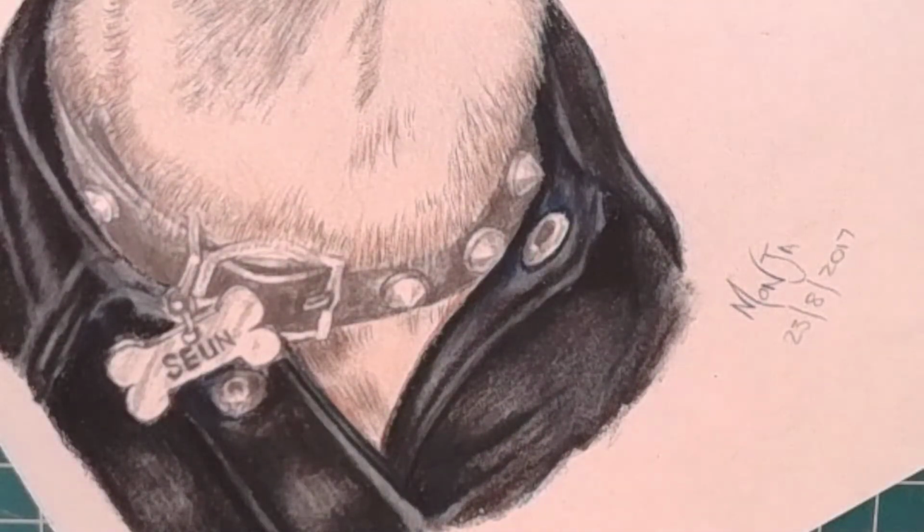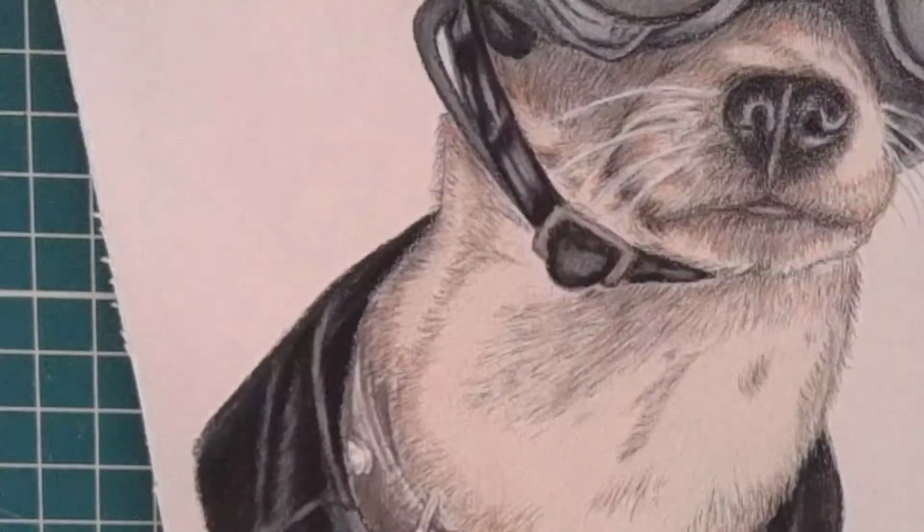Now for his collar, we are going to use red. Red, red, red. No. We are going to use red. So we're going to use Crimson Lake, Scarlet Lake, and I need a dark red. Like this one. That's a dark purple. And Tuscan red. So those are the colors we're going to use.